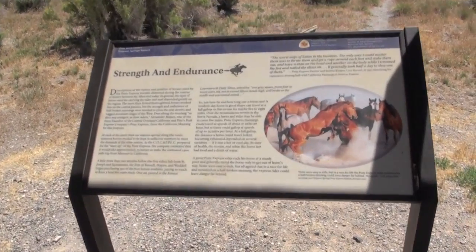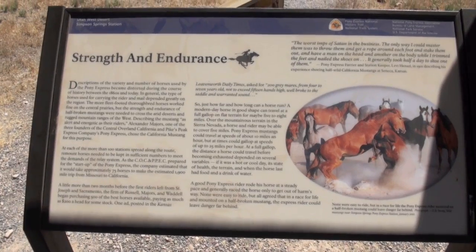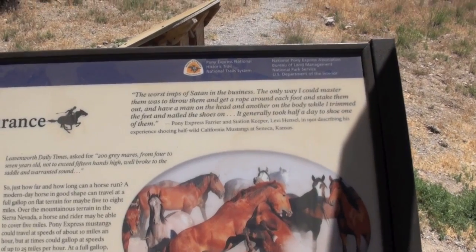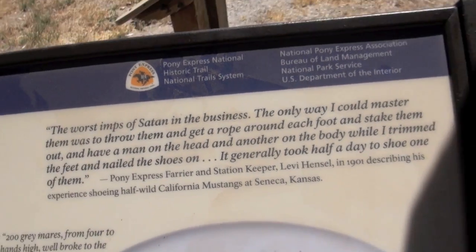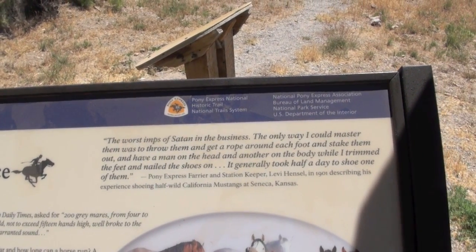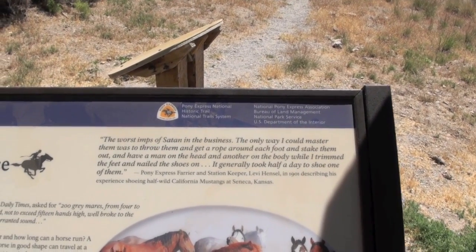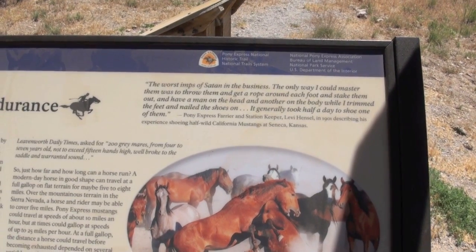Well, here you go. Information on the wild horses. You can pause this frame. There's all your information. The worst imps of Satan in the business. That is awesome. The only way I can master them was to throw them and get a rope around each foot and stake them out and have a man on the head and the other on the body while I trimmed the feet and nailed the shoes on. I generally took half a day to shoe one of them. Pony Express station keeper. It's a guy that was saying that.